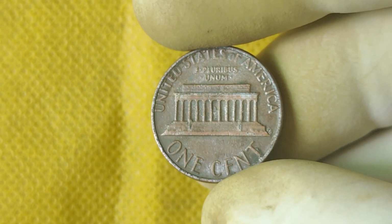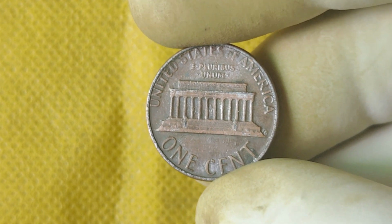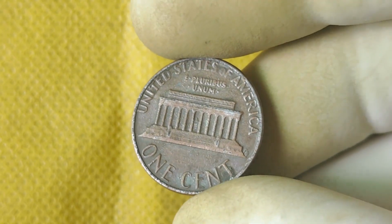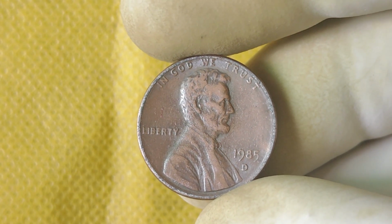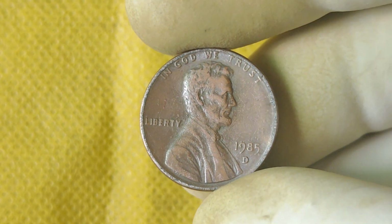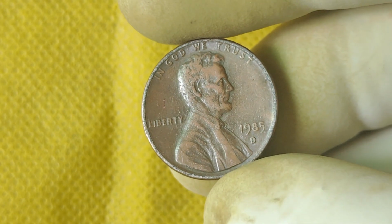Now that you know the basics, let's talk about how to spot a potentially valuable 1985 D penny in your collection. The higher the grade, the more valuable the coin. A well-preserved, uncirculated penny will fetch a higher price than one that has seen years of circulation. Coins that are graded MS65, mint state 65, or higher can command much higher prices on the market.